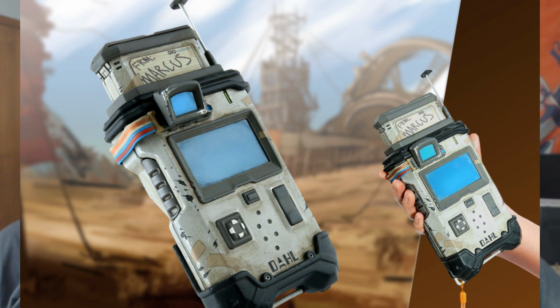This is the Echo device. It's a 1-to-1 scale from Borderlands 3 video game. Is it a walkie-talkie? Prop replica of a scanner. And this is $100. It's not bad for prop replica, actually. From Marcus.